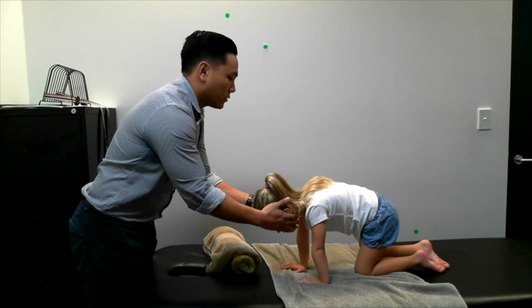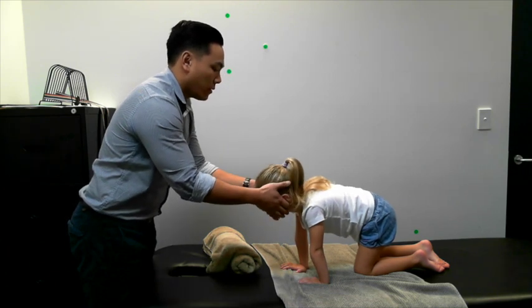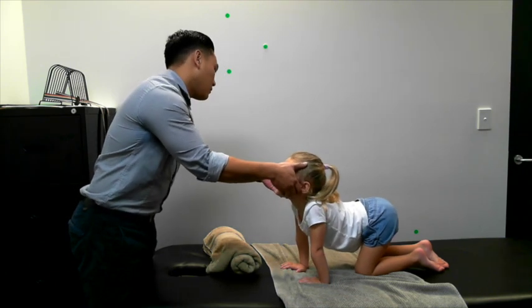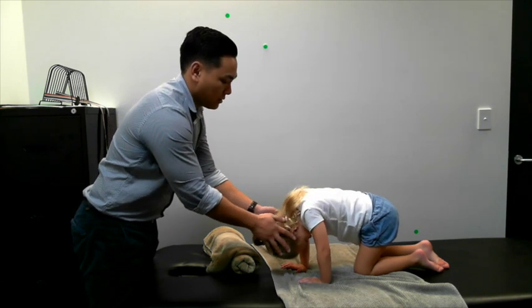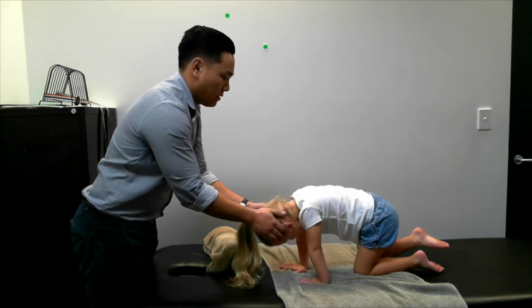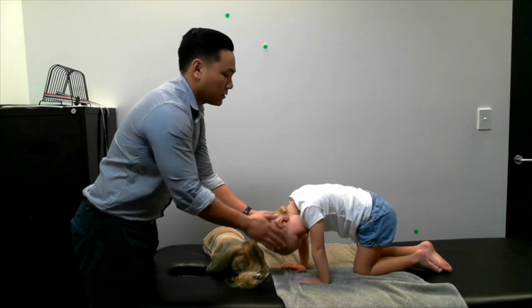Here we're testing the STNR reflex. It should be switched off by 12 months, similar to the previous ATNR reflex. It helps to coordinate the upper and lower limbs. Watch the spine collapse as we move the head. So that's how we test for some of these retained primitive reflexes.